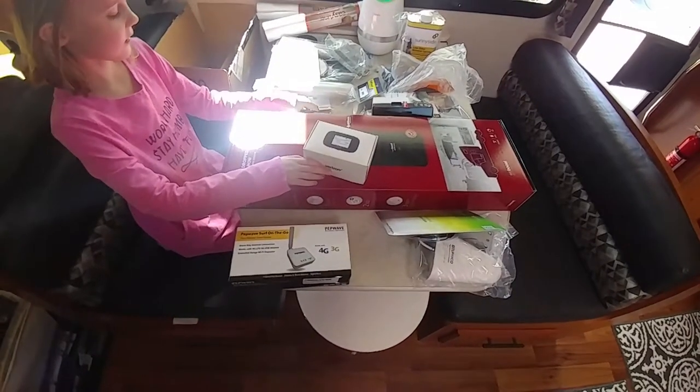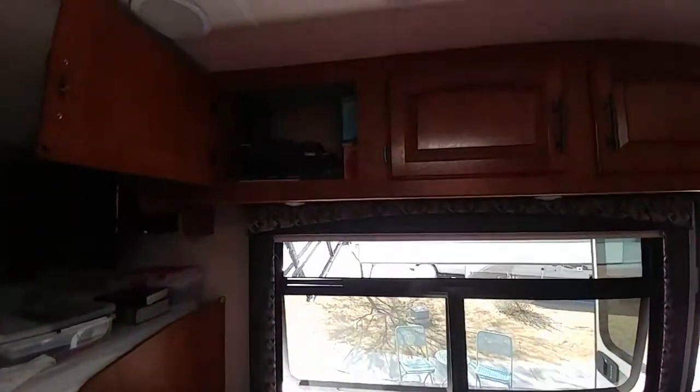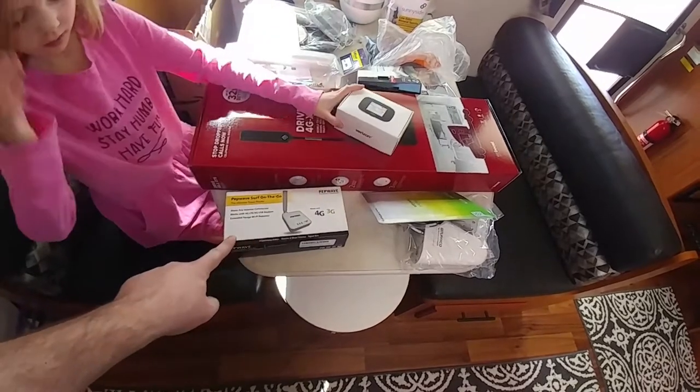So even though we have really good internet at the RV place we're at right now, we still have issues with some of our devices not being able to talk to it because they aren't really designed for long range. So we got a Pepwave. We'll do what's called Wi-Fi as a WAN.